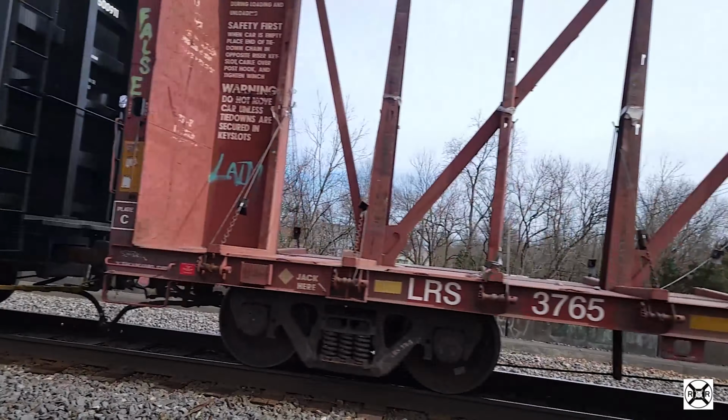And then the singles. Oh wow, that was quick. I was expecting a longer train than that.